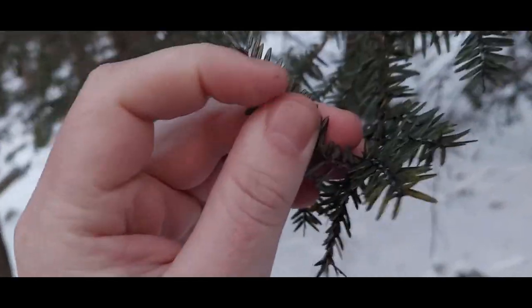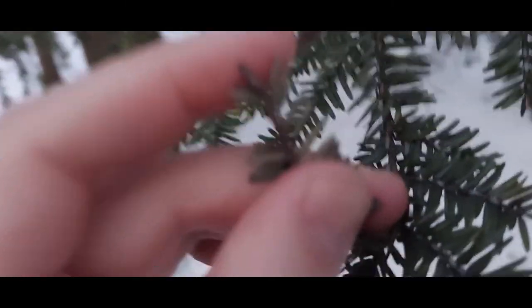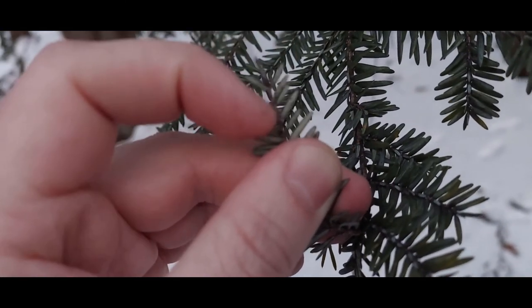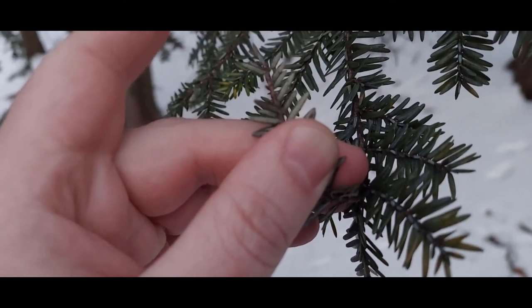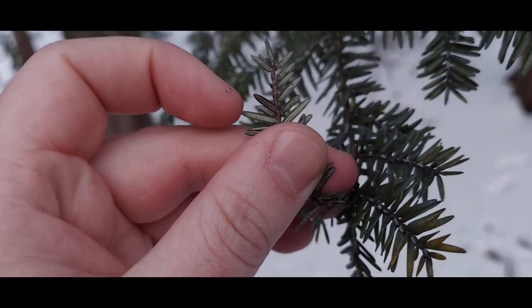And instead of having, can we zoom in? Let us. I have no control over that. I'm going to get a better camera at some point. There we go. The white undersides, and there's actually two stripes. Those are the stomata. Those are what the needles are able to respire through. Oh, there we go. That's a good one. So two stripes right there.